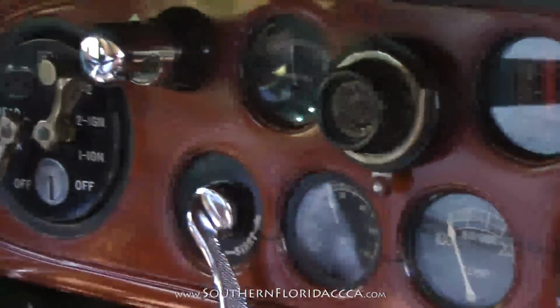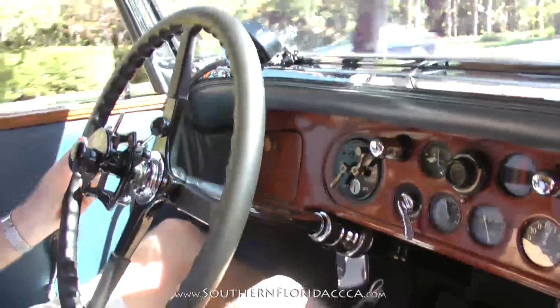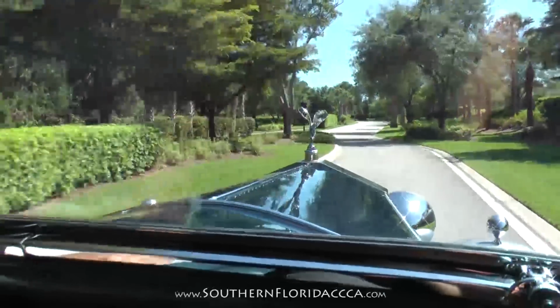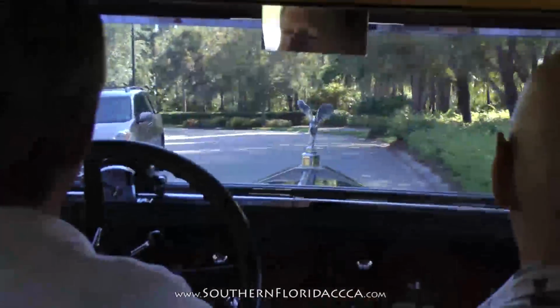We show it at various car shows, and it always attracts a lot of attention from the folks there, especially the younger people who don't realize that Rolls-Royce had an operation in the United States and built these fine cars for almost a decade.